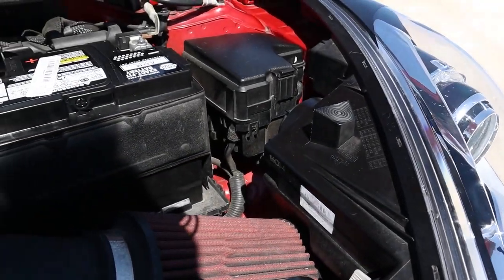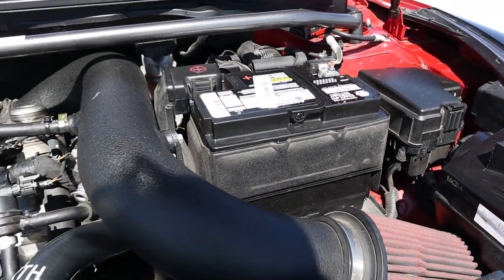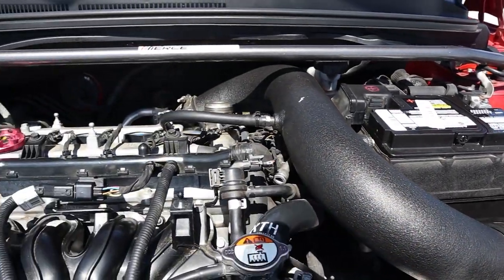I have the 6 Element intake. Okay, which is also 3.5 diameter? Yes. Also 3.5. It's way better than the stock one. The stock one wasn't bad, but with the 6 Element, I definitely noticed more sound and a little bit more power in there.